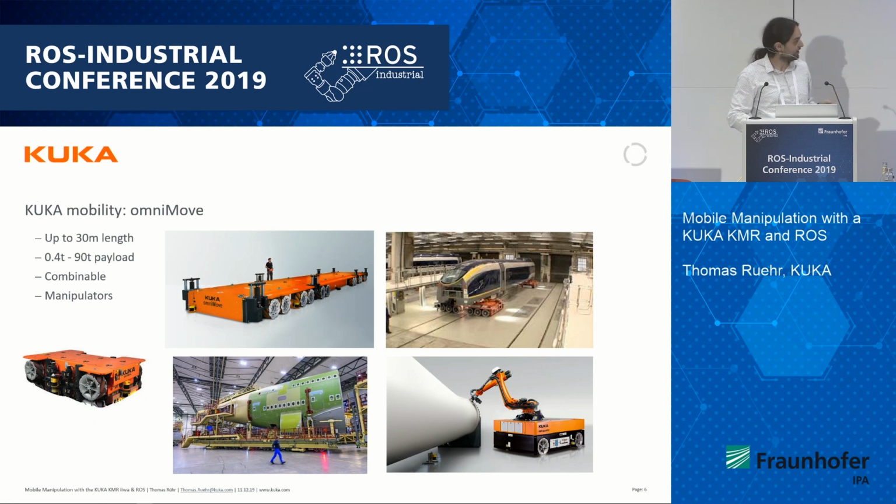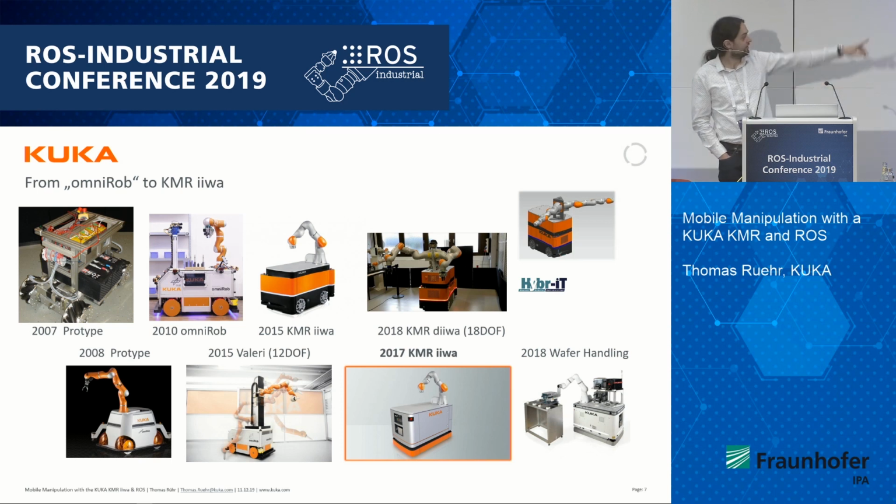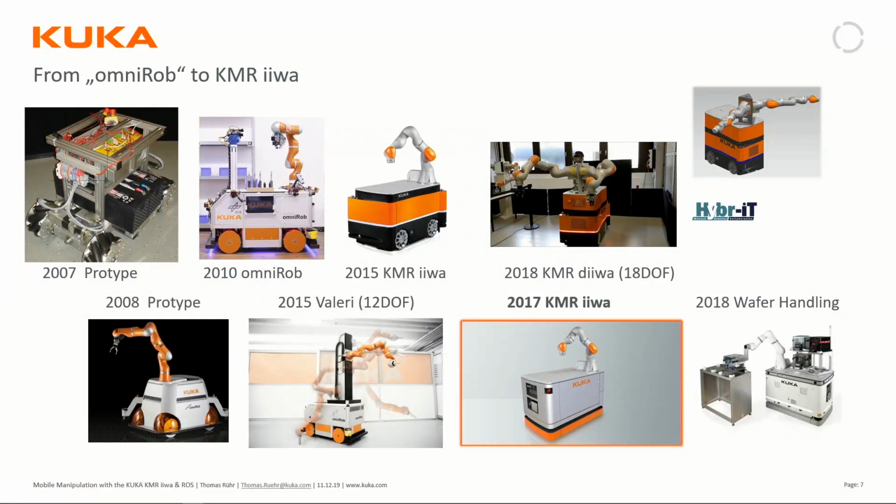And you see on the bottom right, we're also doing mobile manipulation. And that's what I want to talk about today, but not for this one, but actually for the KMR EVA. So as I said before, you can see the basis for the TUM ROS-I on the very left. So this was a prototype. You see there's Baumüller servo drives and all. This is kind of an outside technology for us. And then on the bottom right, you see what's the current product.